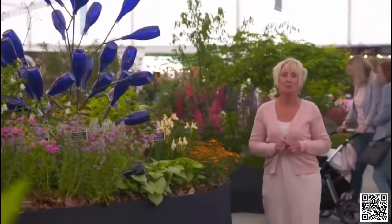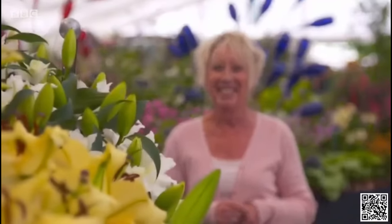And I'll be in my happy place. There are blossoms for your borders, climbers for your trellis, and bedding for your baskets. And the planting inspiration here in the Floral Marquee is almost as intoxicating as the scent from these lilies.